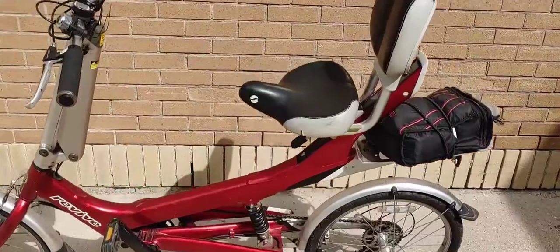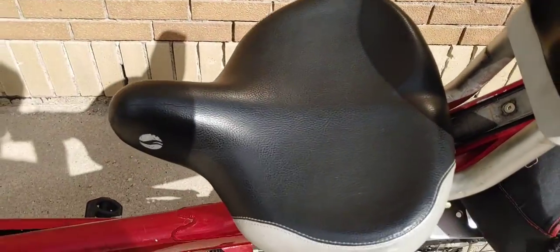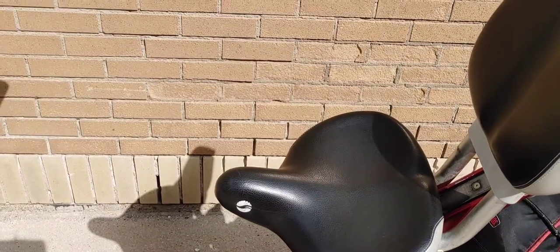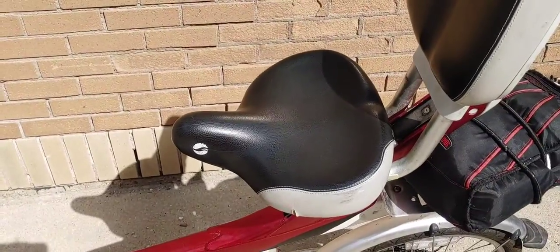Certain things you're going to want out of a bike before you actually start commuting with it. First of all, you want a wide seat. Maybe a backrest is an option, but you want a wide seat. The last thing you want to do is show up at your destination and have the seat riding up your behind or your behind hurting. That's a major problem.